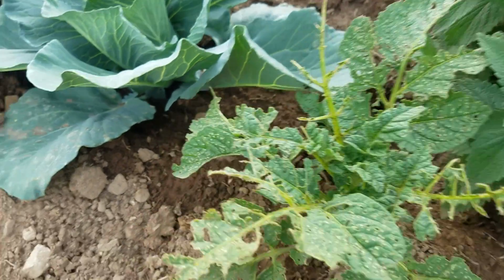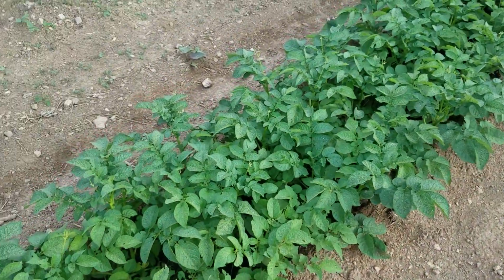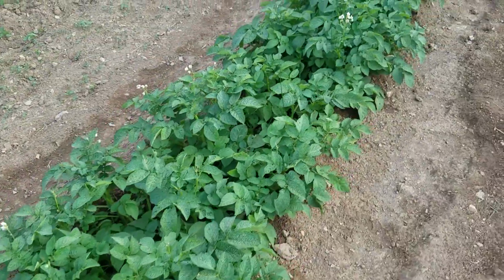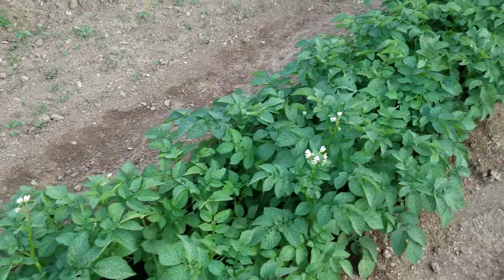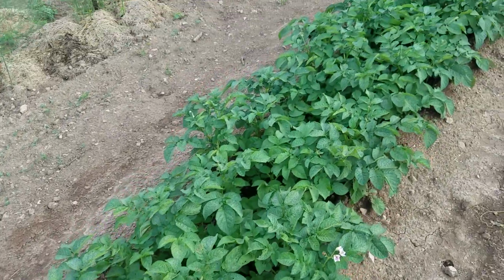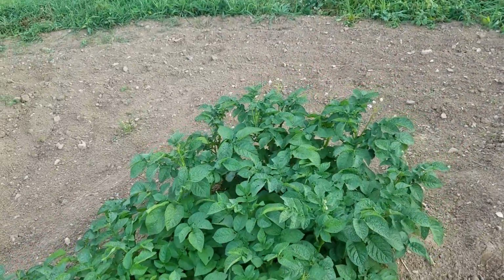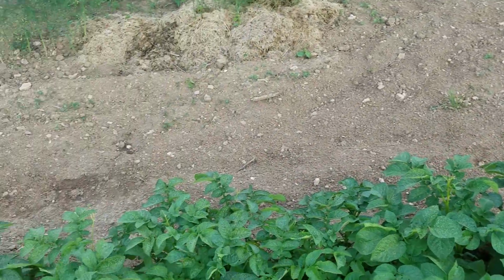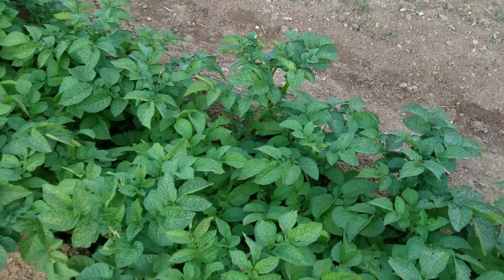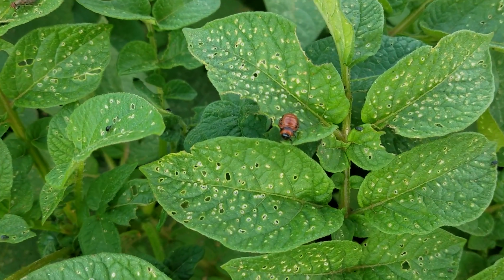So if you let these potato beetles go and don't pick off the larvae, then they will eat every vine down to nothing. This year I have picked off hundreds and hundreds of the potato beetle larvae. And right here is another one down toward the end of the row.